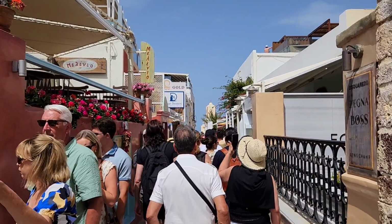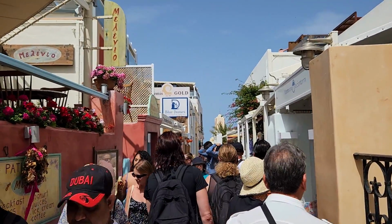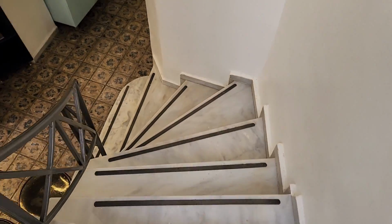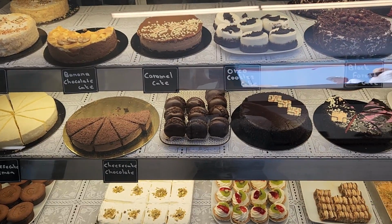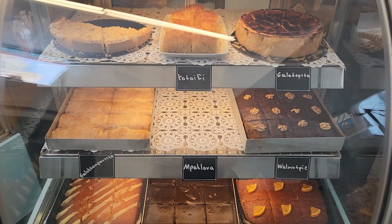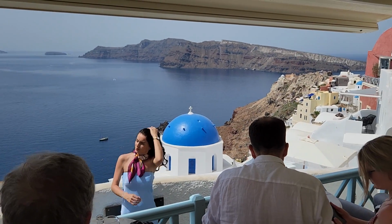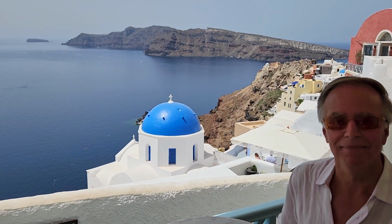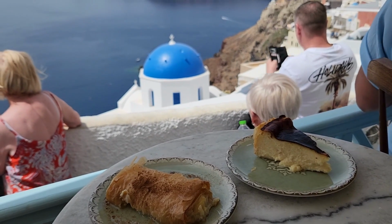We'll stroll about 3 minutes along Ia's main walking street to a bakery called Millennio Pastry, which also has a fantastic view. Just down at the bottom of this winding stone staircase, there's display cases full of appetizing cakes and tarts, as well as other traditional Greek favorites. But the best part is this amazing blue-domed church view, and we were lucky enough to get this perfect table right at the front of their patio, with some tasty Greek desserts to share.